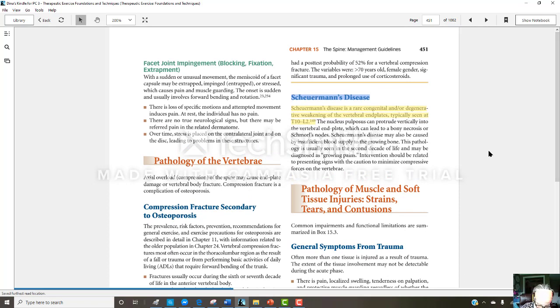I'll start here. Scheuermann's disease. Scheuermann's disease is a rare congenital and autodegenerative weakening of the vertebral end plates, typically seen at T10-L2. The nucleus pulposus can protrude vertically into the vertebral end plate, which can lead to a bony necrosis or Schmorl's nodes. Scheuermann's disease may also be caused by insufficient blood supply to the growing bone.